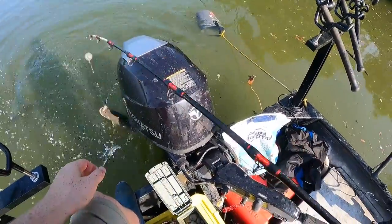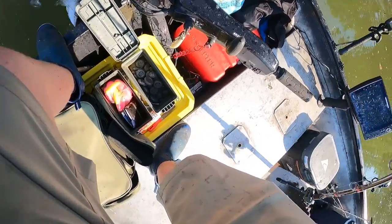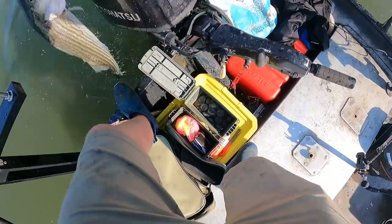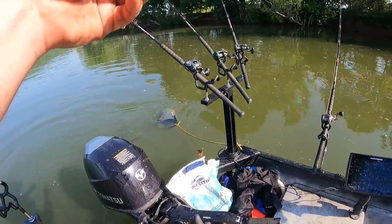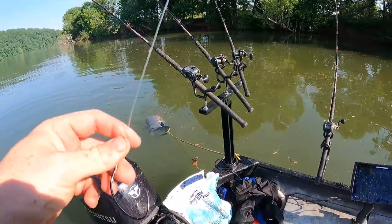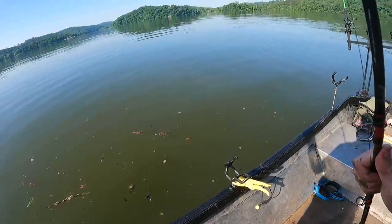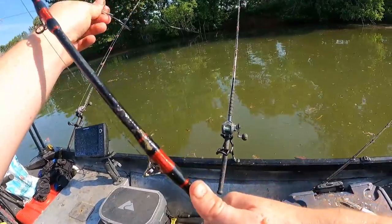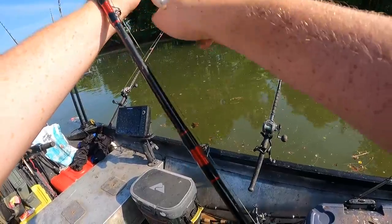Very cool. Oh, he's barely hooked. No, I think he's hooked good. Nope, he was not. Quick release. See ya. Well, there's about an 8-pound striper. All right. Nice. Whole lot of fun. Almost had a double there. That one on the green rod put it down.